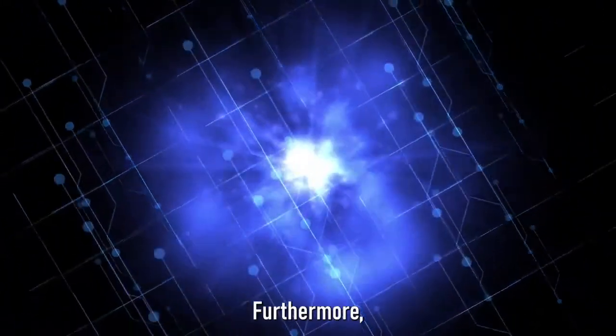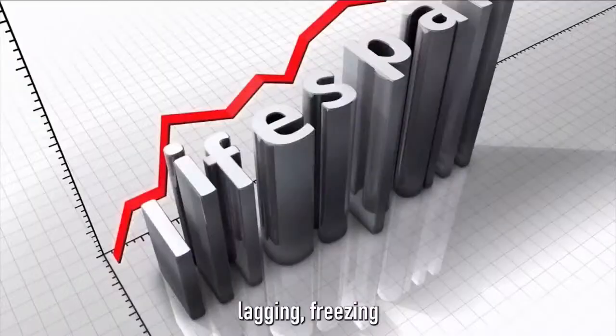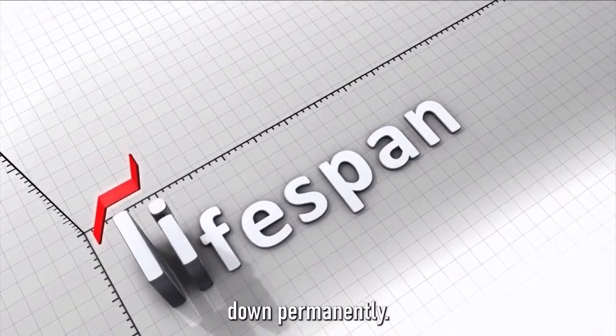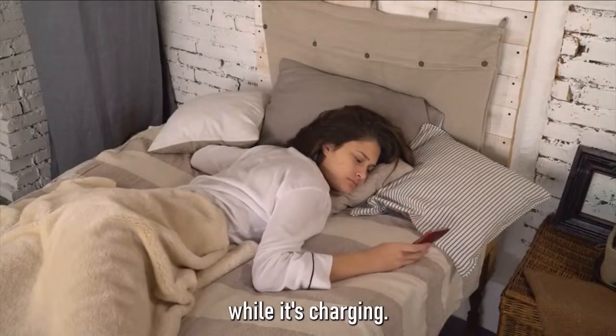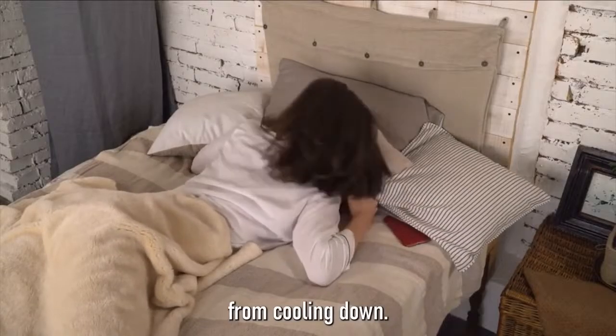performance. Furthermore, overheating can cause the phone to experience lagging, freezing, or crashes, and in severe cases, the phone could shut down permanently. To prevent overheating, you should avoid covering your phone with a blanket or pillow while it's charging. This could trap the heat generated by the phone and prevent it from cooling down.